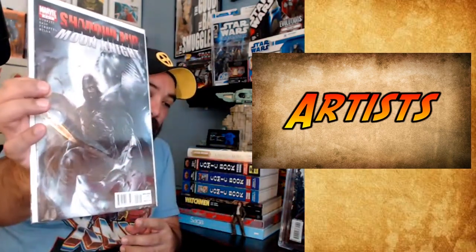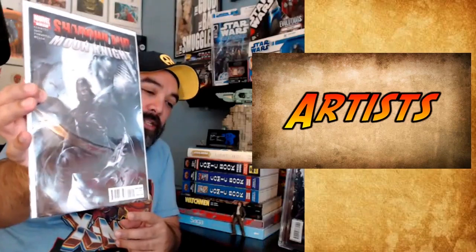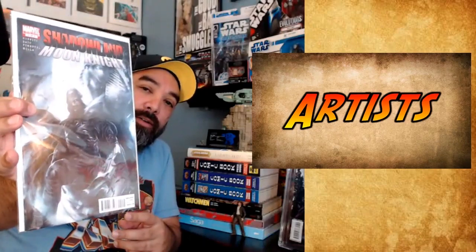This Shadowland Moon Knight, they only had issue 2, but I still kind of dug it. This is a Mattina. I kind of like it. Like the dark. Reminds me of what he's doing on Spawn these days. But again, super cheap. I'm grabbing it.